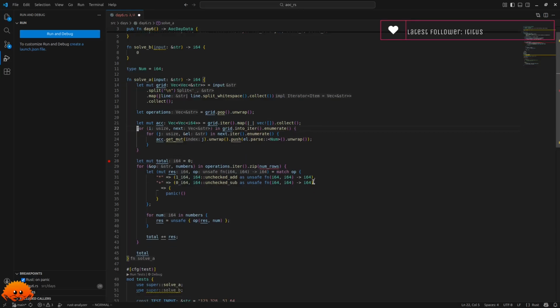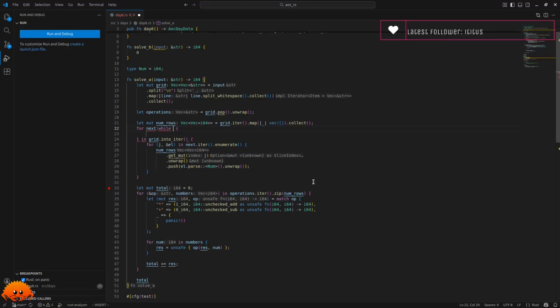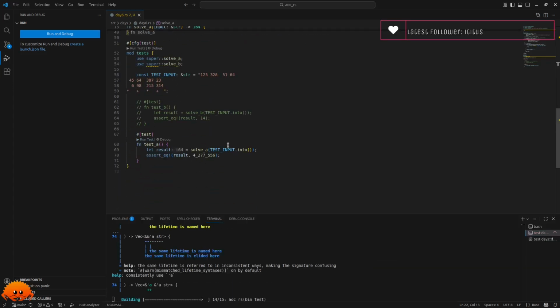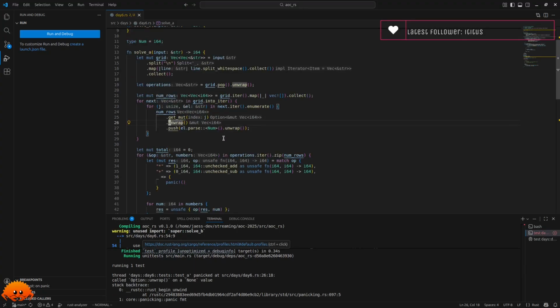And we can remove this. And we can name our accumulator numRows. And then we can simply remove this. Remove the enumerate call, remove the unnecessary braces. And now this should work. Still fails because of the unwrap here.